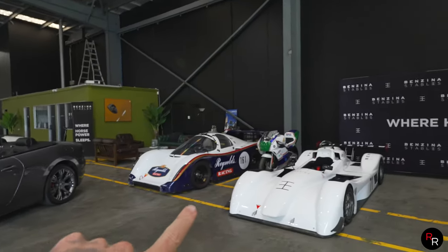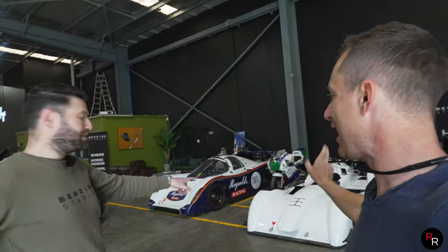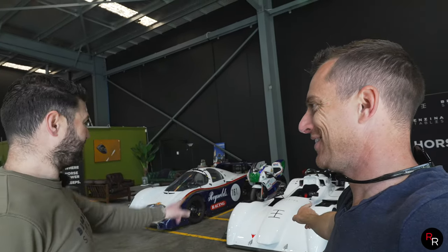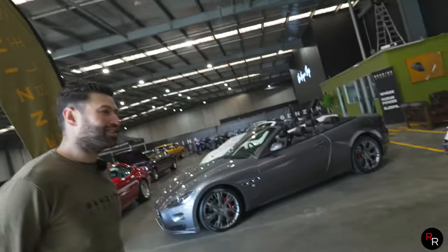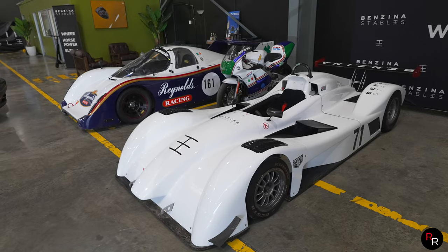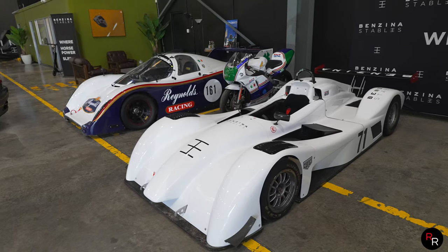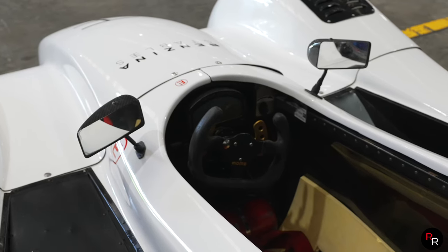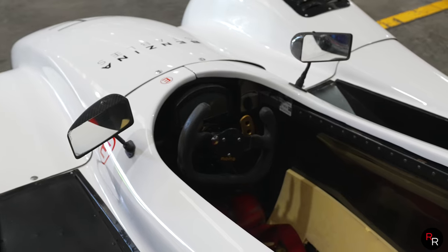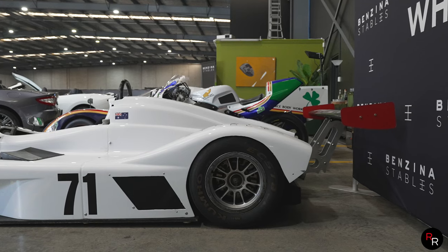Now, you were telling me about these race cars before. They're kind of like a kit race car. We've got Radical engines, a Yamaha R1 and a GSX-R 1000. Motorbike engines, and you can see they're extremely low to the ground. I couldn't actually imagine how low that is to the ground. And the cockpit in here, you should jump in. That's crazy. That really is crazy.